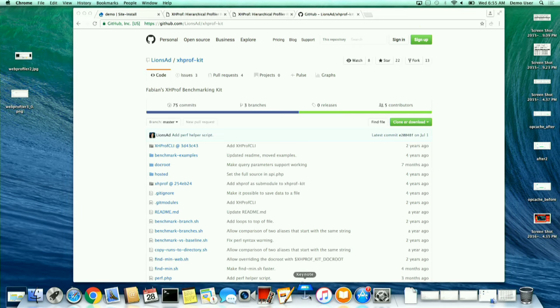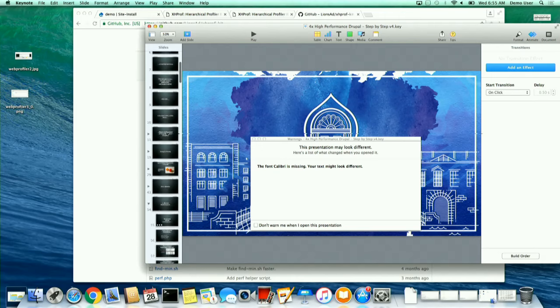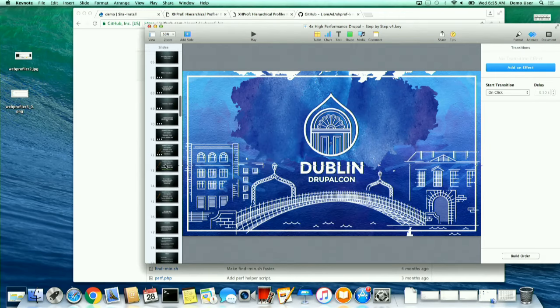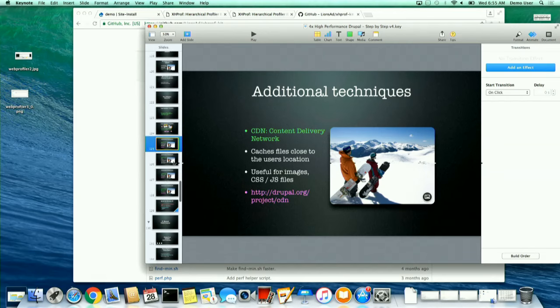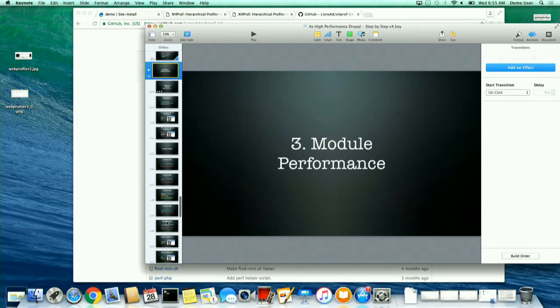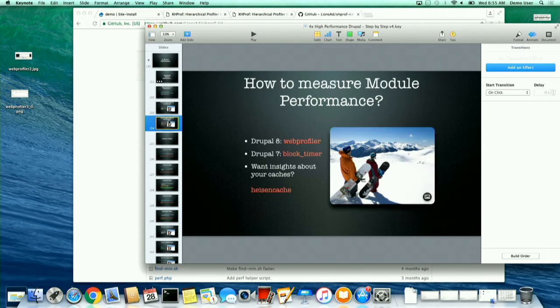So let's restart Keynote, which really didn't like me going to that thing, and find where we had been. Here, module performance. Yep. Okay, that's where we had been. Good.